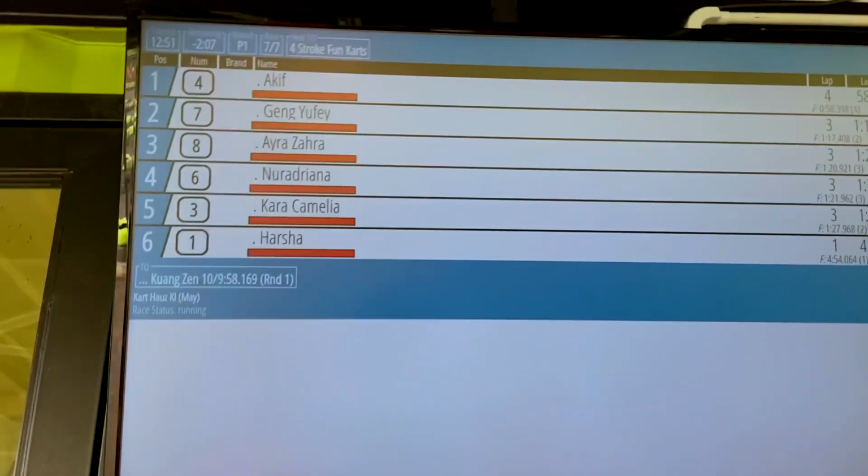Let's go, fastest time, 58 seconds. So how was it? Really fun. Like, the circuit is so fun. You don't understand how fun it is because of the turns. The straights, and then boom, masuk turn. And then turn, and then straight, turn, into turn.